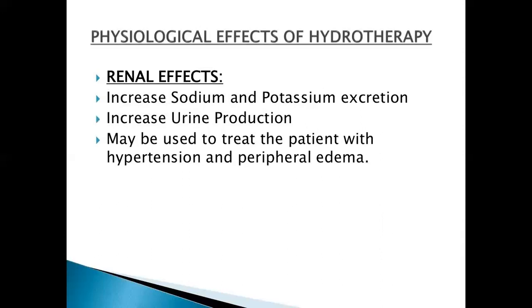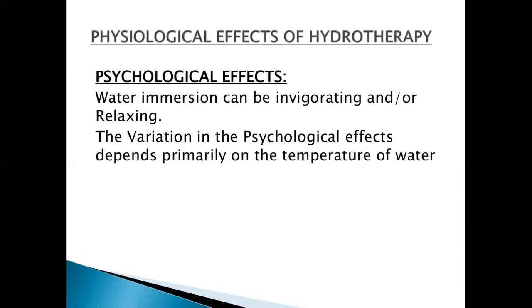Renal effect. It increases sodium and potassium excretion and increases urine production, and may be used to treat patients with hypertension and peripheral edema. The psychological effects. Water immersion can be invigorating or relaxing. The variation in the psychological effect depends primarily on the temperature of the water.